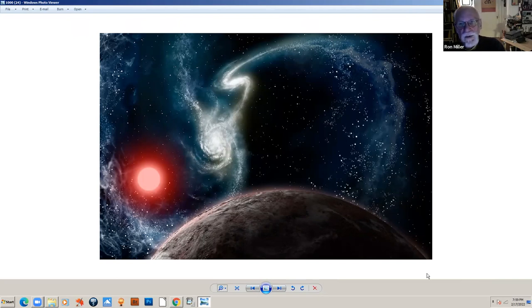This is the most recent one of all. This was in the January issue of Scientific American. It's the aftermath of the collision of the Milky Way galaxy with Andromeda, and both galaxies are unwinding from each other. One of the results, this is so far in the future, the sun's a red giant, and it's thrown Pluto out of the solar system entirely.